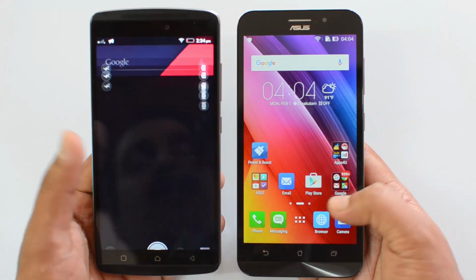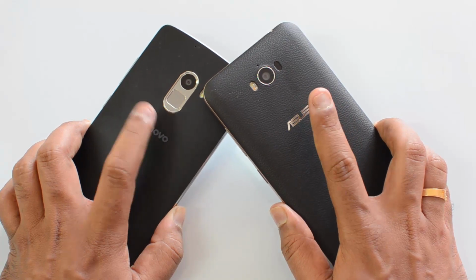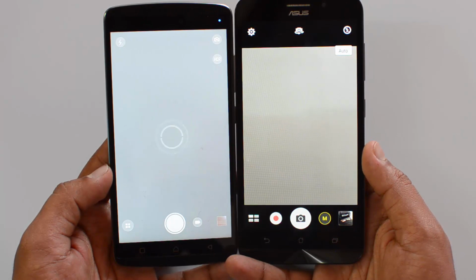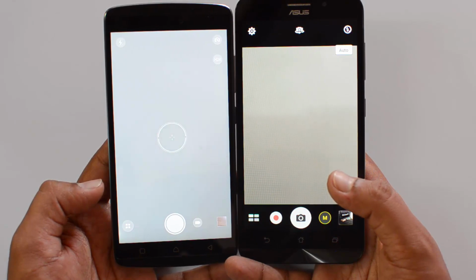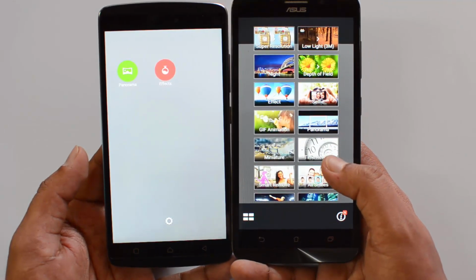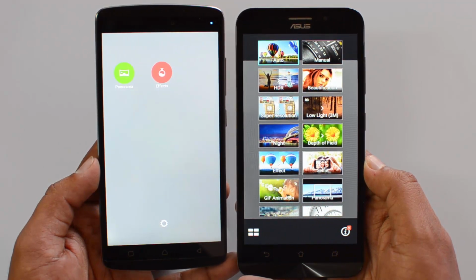Now let's move on to the camera. Both have a 13 megapixel rear camera with dual tone LED flash. Additionally, the ASUS Zenfone Max has a laser autofocus, while it's face detection autofocus on the Lenovo Vibe K4 Note. Now looking at the interface of both these devices, you can see both are pretty feature rich. They do offer additional modes and options, but if you look at the camera interface, you can see that the Zenfone Max offers additional modes for low light, depth of field effects and more. So interface wise, we would say the Lenovo Vibe K4 Note is slightly behind the ASUS Zenfone Max in terms of the overall features being offered.